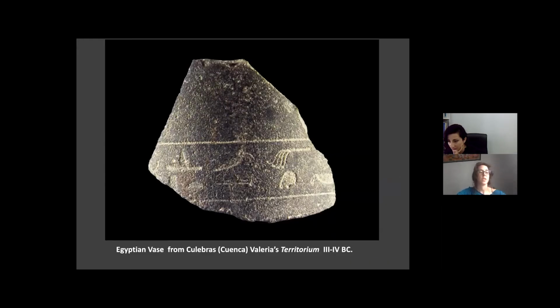It is an Egyptian base found in Culebras in Cuenca. This is in Valeria territory, in the region. This is a vicus, a village dependent on Valeria. The fragment talks about a priest and probably belonged to the 4th or 3rd century BC. But it was discovered in a Roman context.